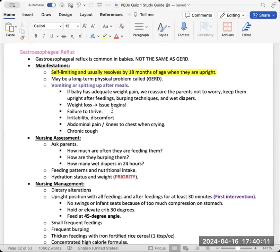Okay. The next thing is gastroesophageal reflux, okay? But it's not the same as GERD. This is basically self-limiting, and it usually resolves by like 18 months of age when they're more able to sit upright. It could be a long-term problem and go into GERD, but this is not GERD, okay? This is when they have vomiting or spitting up after meals. Sometimes babies spit up. I'm thinking, oh, does my baby have gastroesophageal reflux?